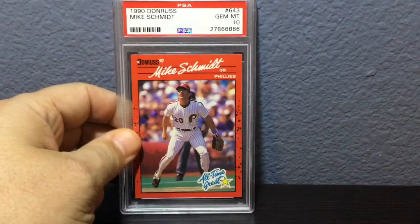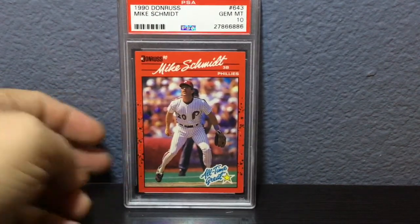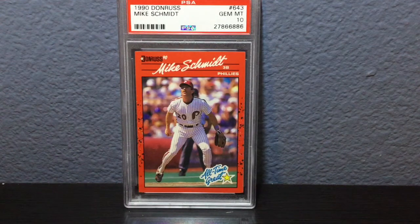The next one is a kind of replacement. I have an '89 Topps card of this player that I had originally thought I was going to use for his last card, but several people pointed out to me, including Ray from Philly, that he actually has a '90 Donruss kind of regular issue card. It's kind of an honorary card. Schmidt didn't play in '90, but this one's in a Gem Mint 10. I got it for less than $10, so I thought, okay, I'll count that one.